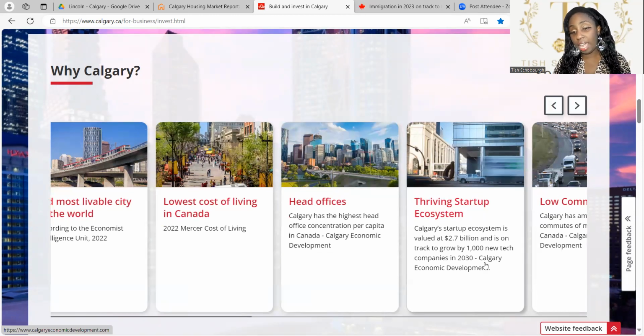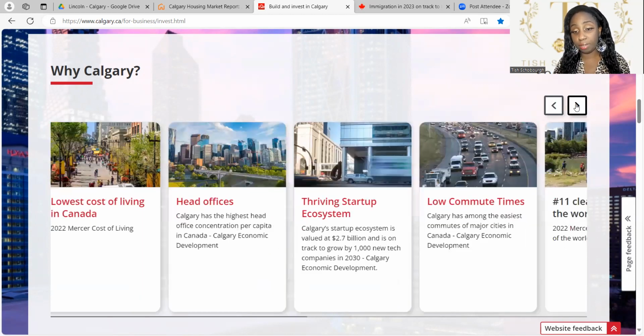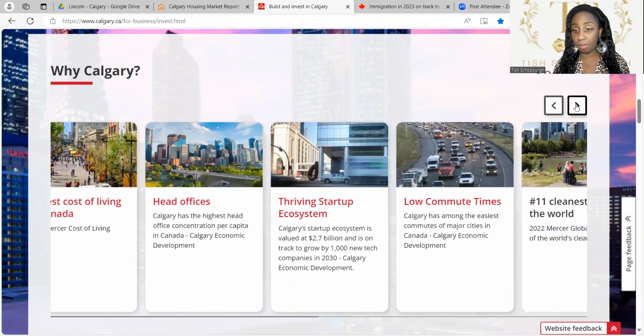And they currently have over 1,000 new tech companies that they're expecting by 2030, which is very impressive. You also have low commute times. So my Torontonian people, I know you guys could relate to this, because the commute times that y'all be dealing with in the GTA is insane. And in Calgary, we don't have it. I don't live in Calgary, by the way.